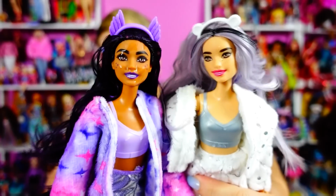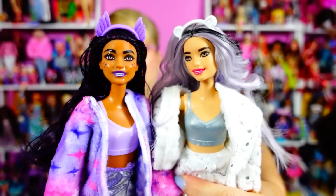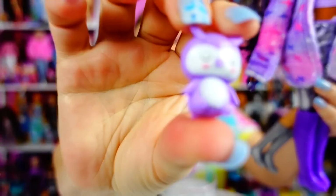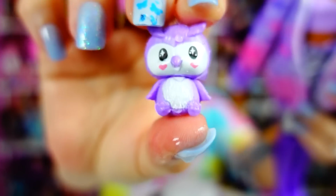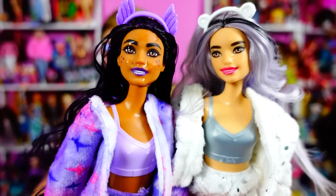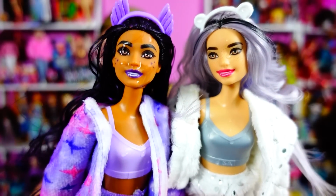So here you go. Here's our girls. You let me know down in the comments which one is your favorite. Oh, I forgot to dunk the cute little sleepy owl into the water. I'm awake, mommy. So you let me know which one you like best between the two of these.